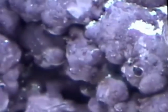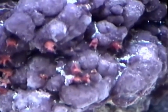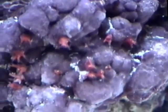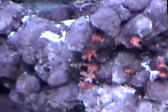This is some of those forams or romans, can't even pronounce them, growing in here. These are clusters of single-celled animals. And you can see the coralline in there, quite deep purple. And these guys grow on top of that.